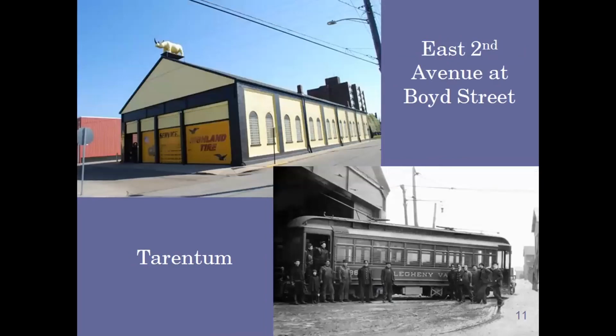This location was a major repairs facility for the Allegheny Valley, and it was built in 1906. The car that we see pictured coming out of the car barn was acquired that same year. They bought 9 of these cars. They were 42 feet long, and they carried about 44 passengers. You notice some of the workmen and some of the crew members all standing around being very, very proud of the cars.